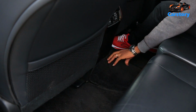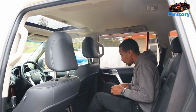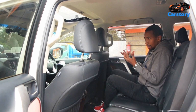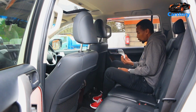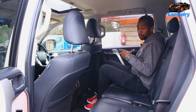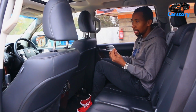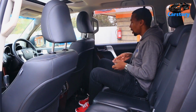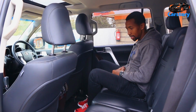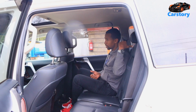So if you are traveling and you feel like removing your shoes, the carpet makes it so that that part of the leg will not feel irritated. Actually, it feels soothing. This car is a 7-seater, so we have a third row. When we lift the third row, we do not have space for the cargo area.